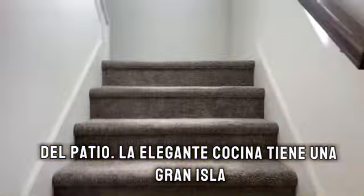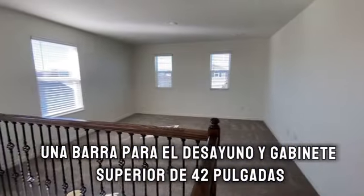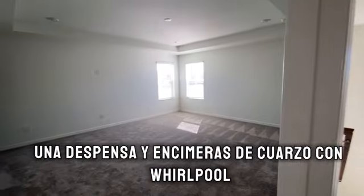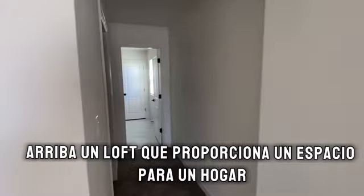The stylish kitchen has a large island breakfast bar, 42-inch upper cabinets, a pantry, and quartz countertops with Whirlpool stainless steel appliances. Upstairs, a loft provides space for a home office or private retreat.